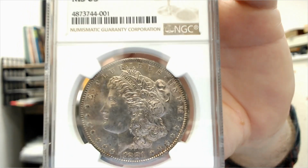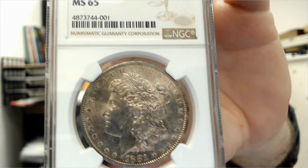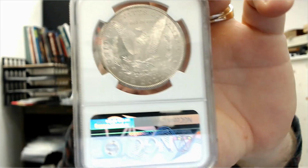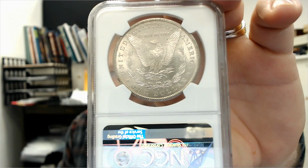And then I've got another one, and this one's just a flat, kind of no contrast tone. It's like a little burgundy type collar there. And then on the reverse, though, you can see that it's just your normal, bright, pretty much white Morgan dollar.